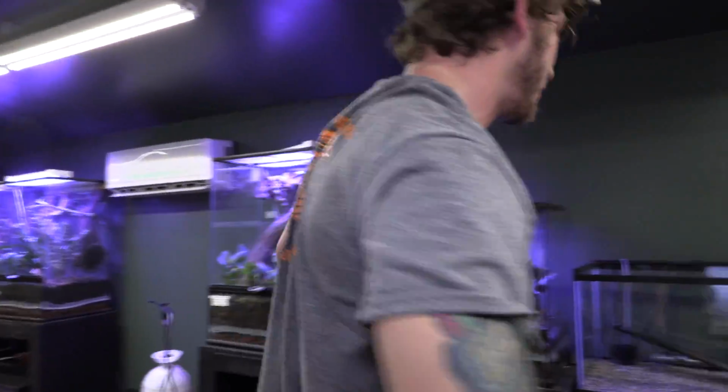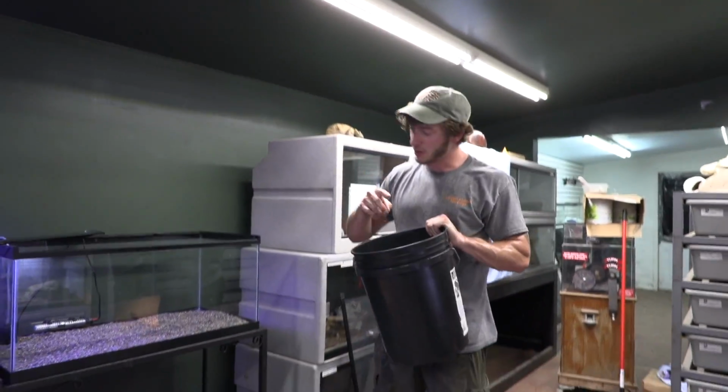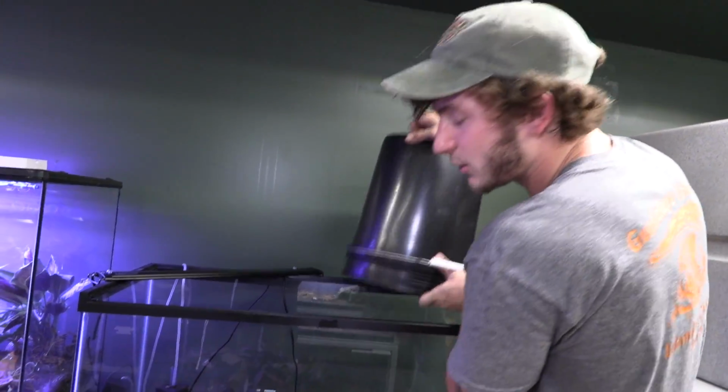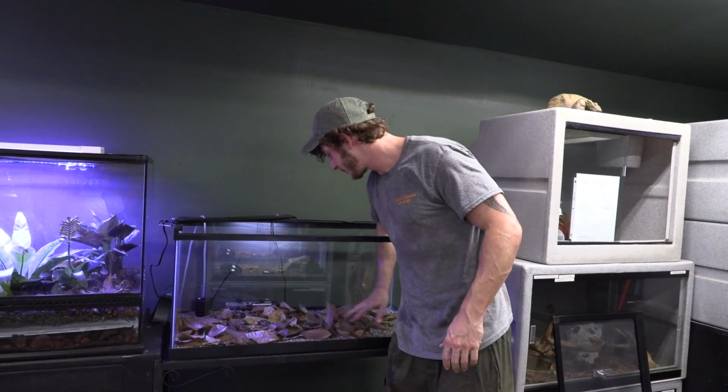Okay, alright, we got everything plugged in. It's all off for right now. Leaves, very important. I want it to look like the bottom of the rainforest, so a lot of leaf litter. It's going to add tannins to the water, and it's going to make the snake have a lot of places to hide. It's going to give the snake the opportunity to hide itself most of the time.